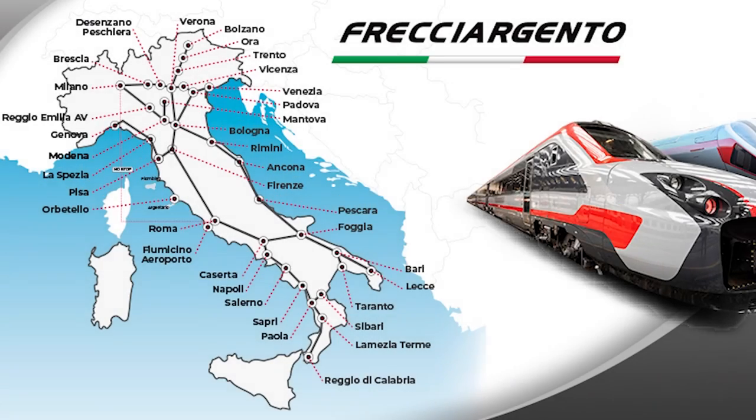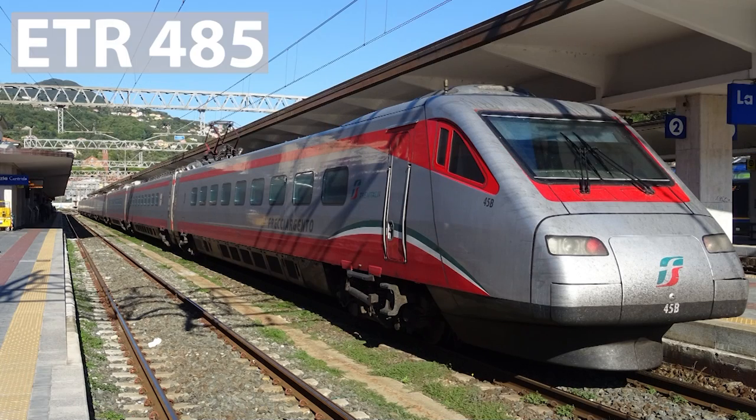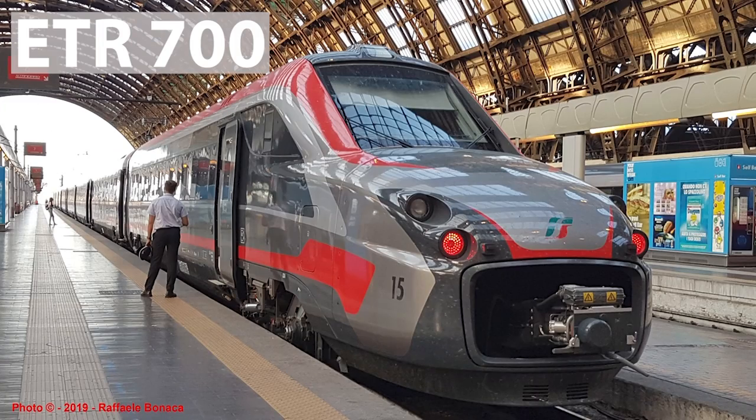The Frecciargento represents a high-speed train service that runs on both high-speed and traditional lines, allowing passengers to reach a range of destinations throughout Italy, including Bolzano, Trento, Venice, Verona, Mantua, Genoa, Lecce and Reggio Calabria from Rome, and the Adriatic coast from Milan. The service uses three different types of trains, the ETR 485, ETR 600 and ETR 700.